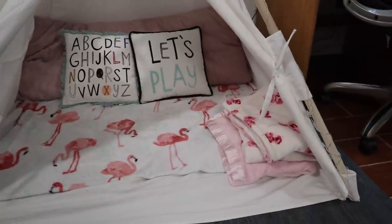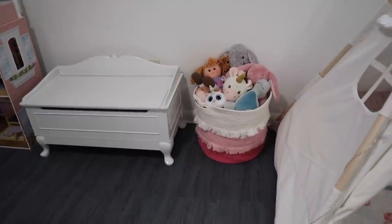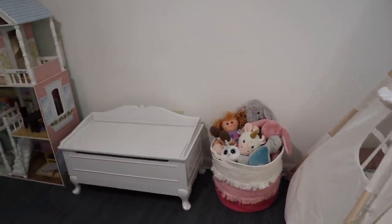And then I also just folded up some blankets in here. And this little basket down here I got from Target. This is where I keep all the stuffed animals. They both love playing with stuffed animals, so that's a good spot for them.